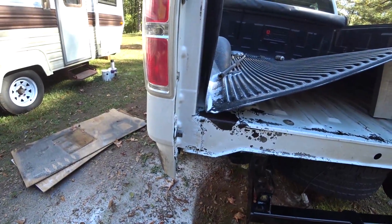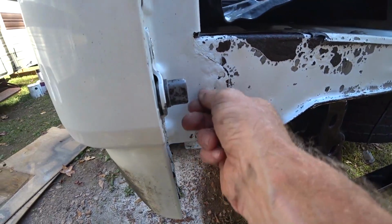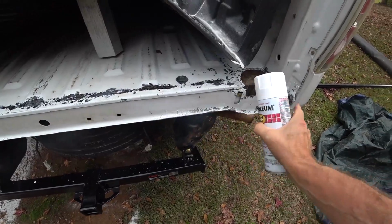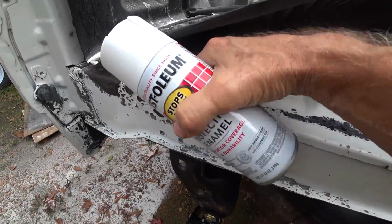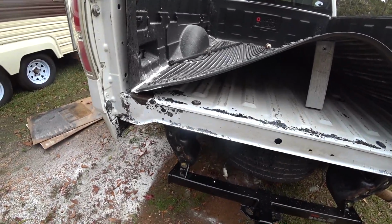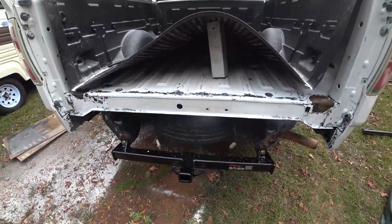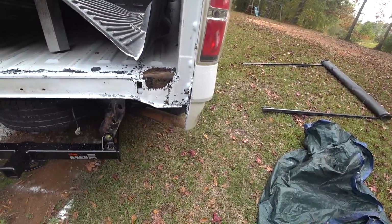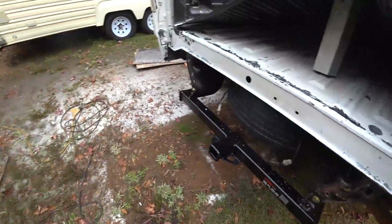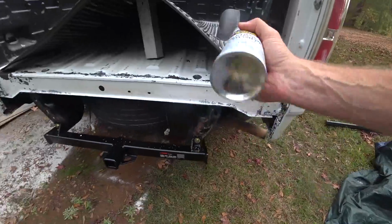It looks like there's some hidden rust right in there. Yeah, it is. Dang it. Low buck approach, Rust-Oleum. Especially since I found out I actually have a hole in it over here. And seal it up really good. Really well. I'll just keep an eye on it. If it starts rusting again, I'll go and do it over again. Yeah, it's not that much work. But next time I'll use sand. That was actually glass beads I was using. And sand would have done a better job.